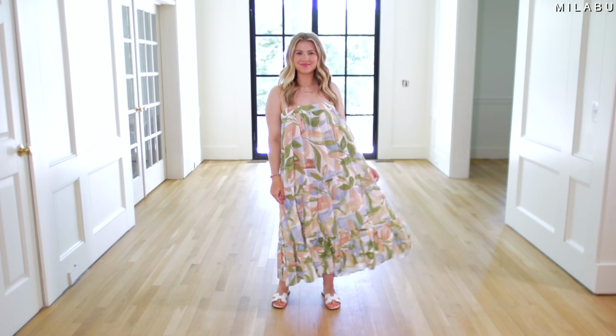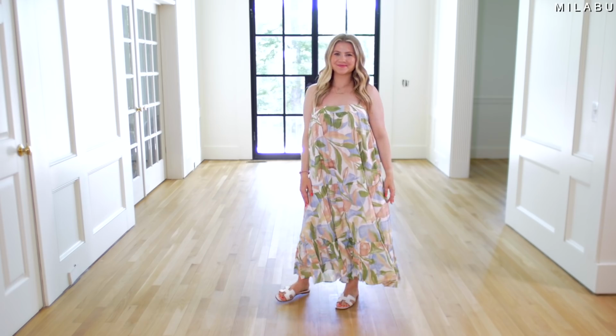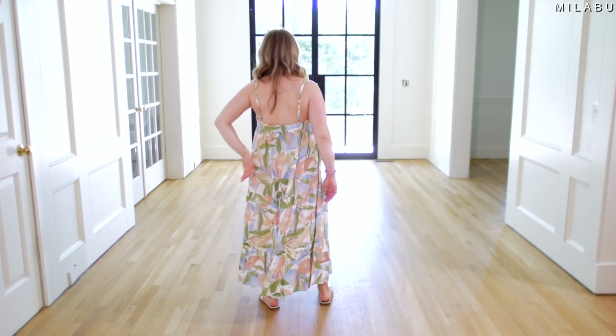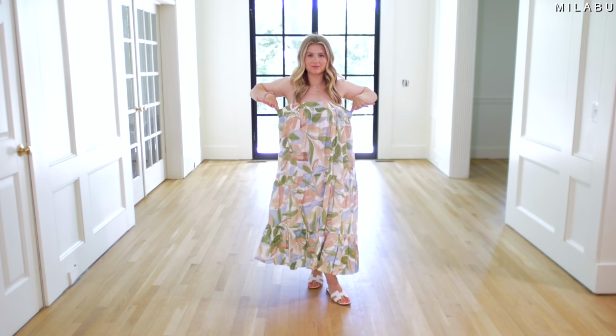Let's try it on. Okay, so I wish I got a smaller size in this because it is so big at the top and it just kind of follows the rest of the way down. Just because this is such a flowy maxi or midi, depending how tall or short you are, style dress that I wish I went to a size 4. But sometimes you never know with online shops, especially if you've never shopped there before. But this one is definitely way too big, so keep that in mind.